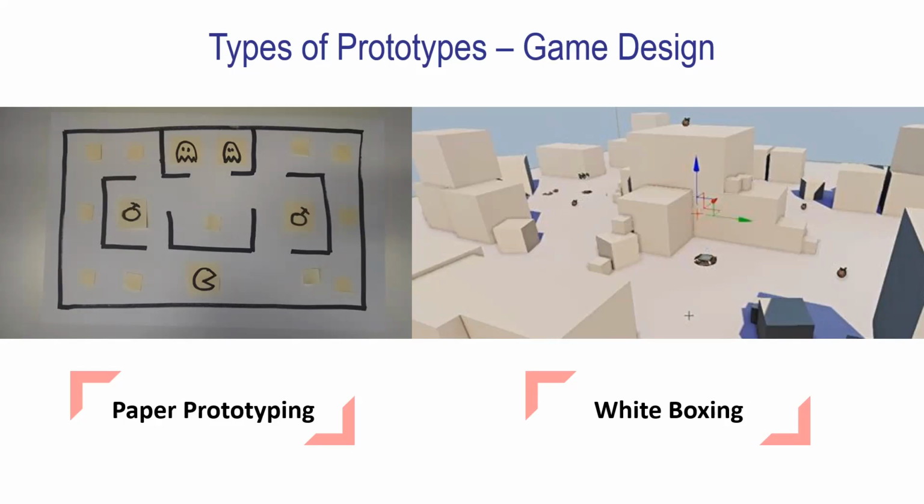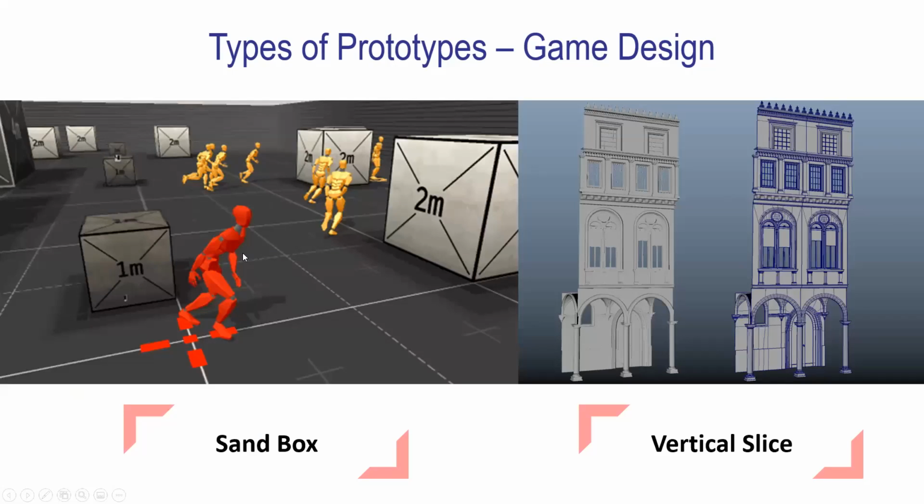Once they're happy with that, they then go into sandboxing. This is when they have more detailed models. Maybe they want to test interactions, like if you have a bullet, how does the bullet interact with it going past maybe their neck? What is the hitbox, for example?